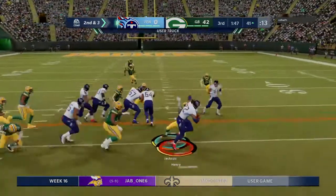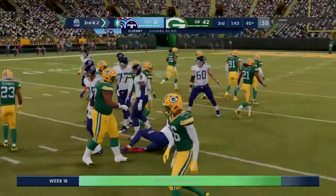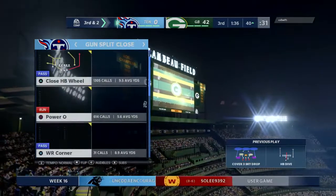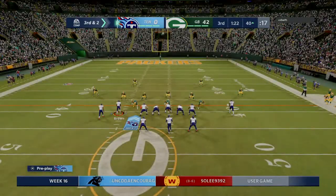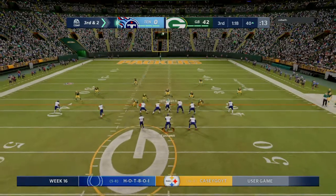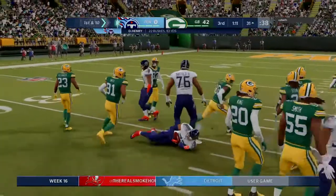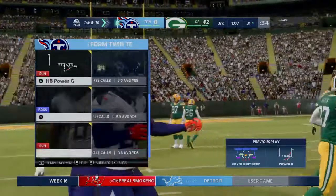On 2nd down, it's Henry. He'll get it to the 40. He broke a tackle there, but couldn't get much further. Give him a yard on the run there, and that's going to set up a 3rd down and 2. Running from the gun with Henry. And he's able to get it to the 31, and that's enough for the 1st. He's brought down. A strong 8 yards will keep this drive rolling.